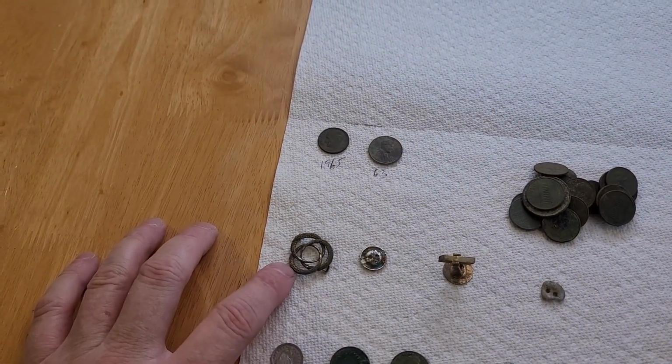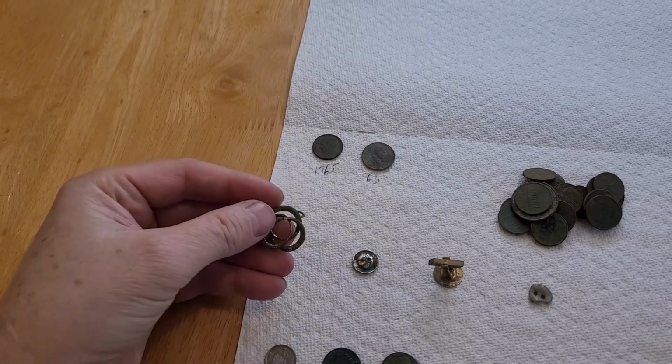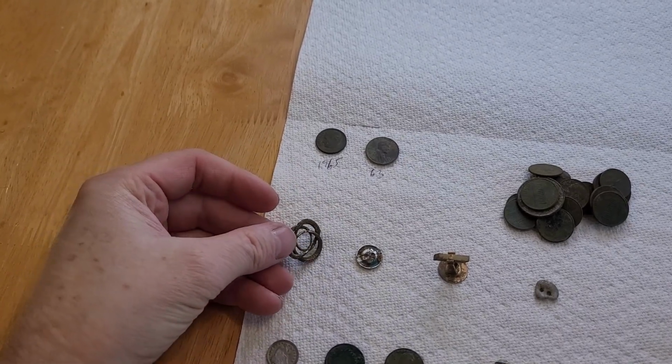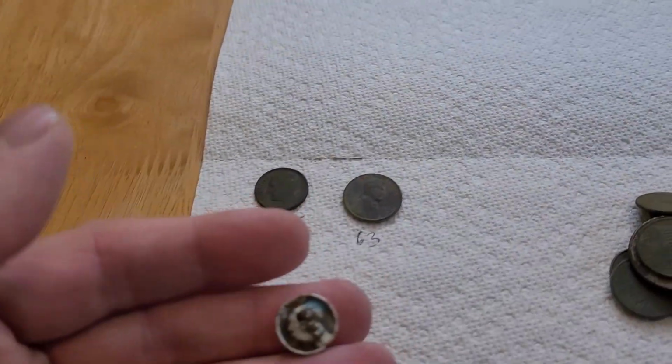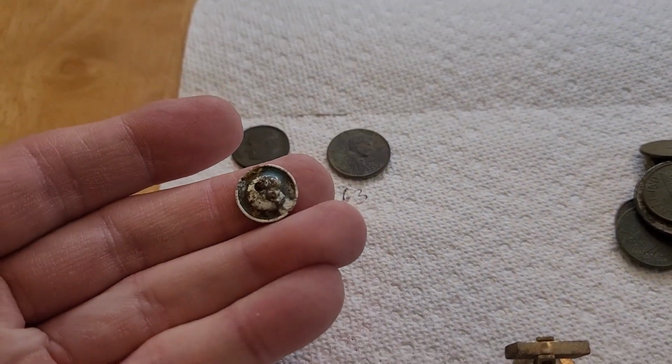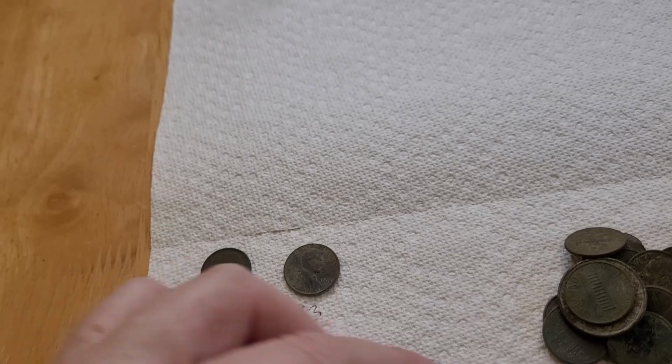That's just a trinket, a piece of jewelry. It's cool, but it's falling apart. It's just junk jewelry. Nice little button. Nothing particularly old, but a cool little steel button or something.